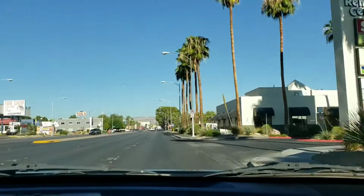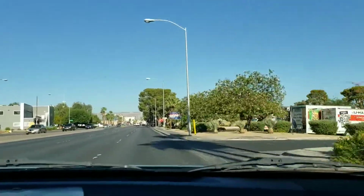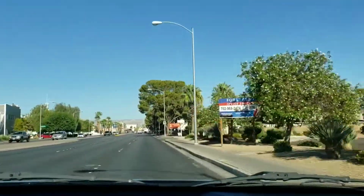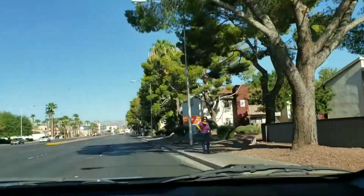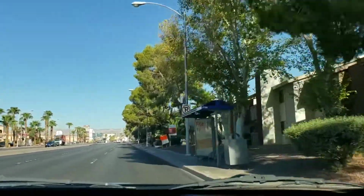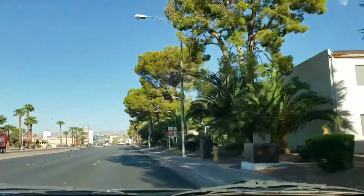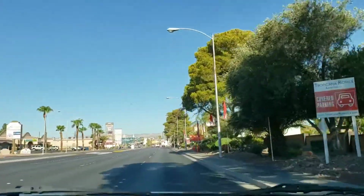On this road, you will see the Pinball Hall of Fame. They are supposed to be moving, though, onto the Vegas Boulevard right before Tropicana, like if you're coming from California to Vegas. So that's an upgrade for them. I think this is the third upgrade for them. This was a bigger one than they had before. I don't know where they were originally, though.